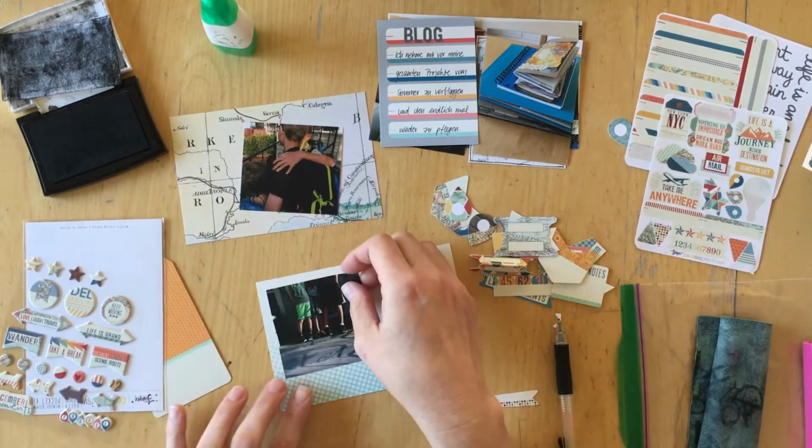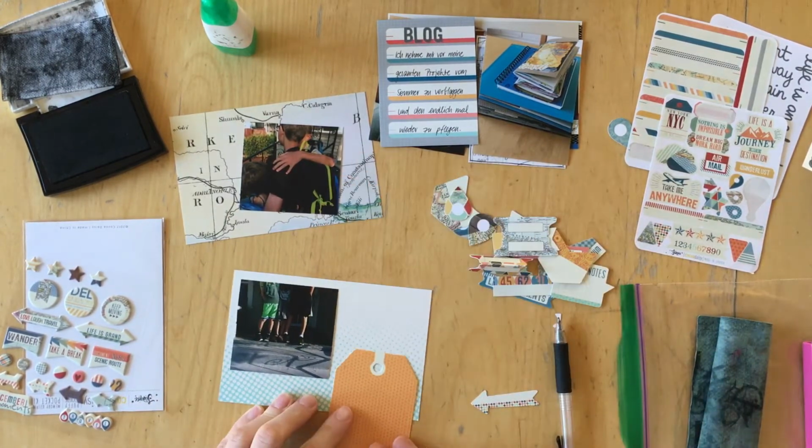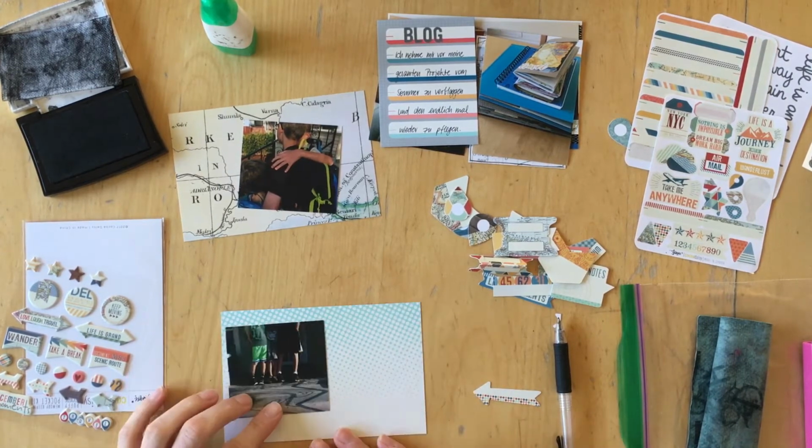And now I struggle with this card. I don't really know. Maybe it was too.